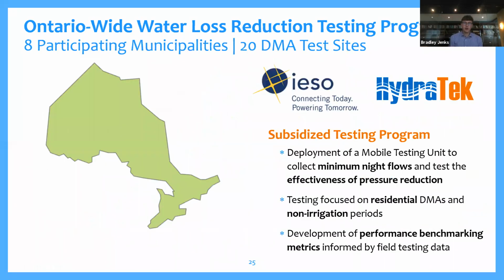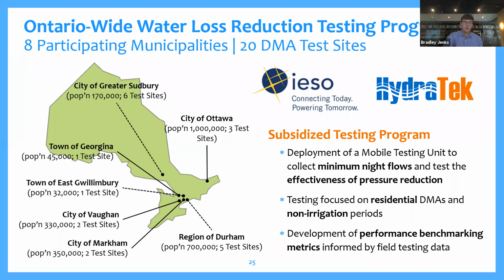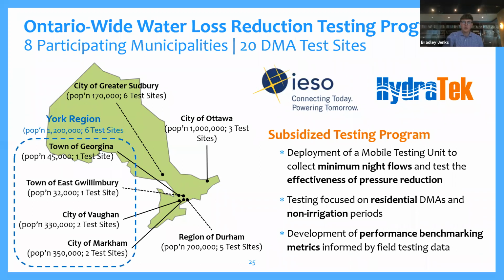So looking more broadly at the Ontario-wide testing program, there are 8 participating municipalities testing in 20 DMA test sites. So far, we've tested in 7 of the 20 DMA sites, as noted here, with 13 more to go up until around this time next year. And so the subsidized testing program consists of us deploying the mobile unit across those 20 DMA sites to collect minimum night flow data, as well as test the effectiveness of pressure reduction on leakage reduction, which we'll report on results later in this presentation.